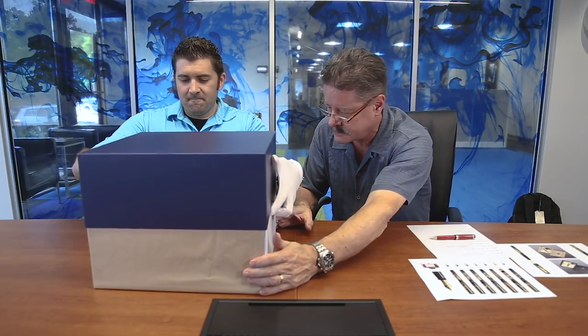But I figured if any set deserved it, it would be this one. So let's start off. This is a huge box. Weighs probably 10 pounds. I don't know exactly. We lift it up.